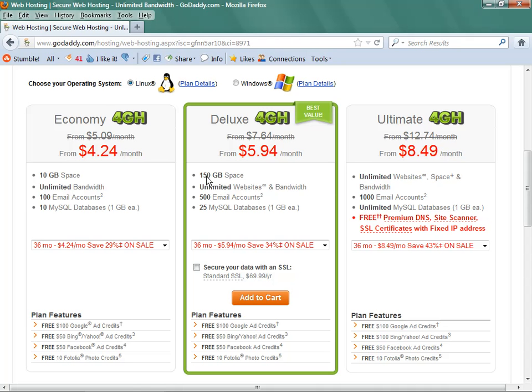Unlimited bandwidth. This gives you 150 gig of space. Your space is how much room they give you to upload your files. When you upload your files to GoDaddy.com host, if your web page is 10 gig, then you're going to upload 10 gig and you'll have 140 gig left of space. So the gig in space is how big your web page is. Your bandwidth is how many times your web page can be loaded onto somebody's computer.